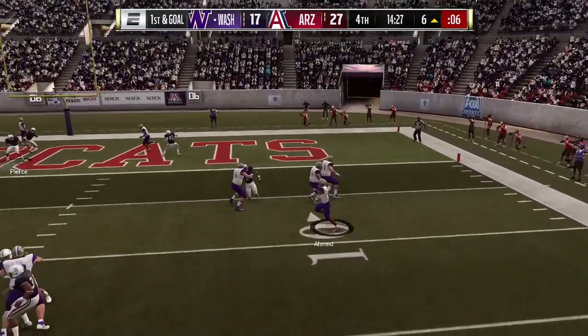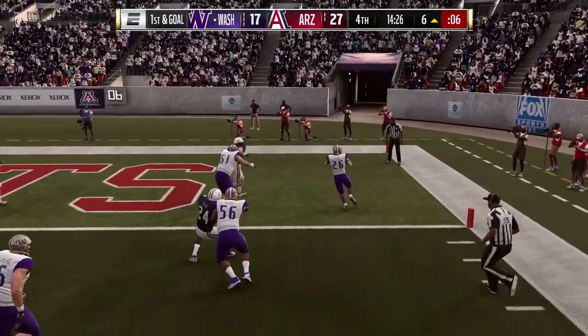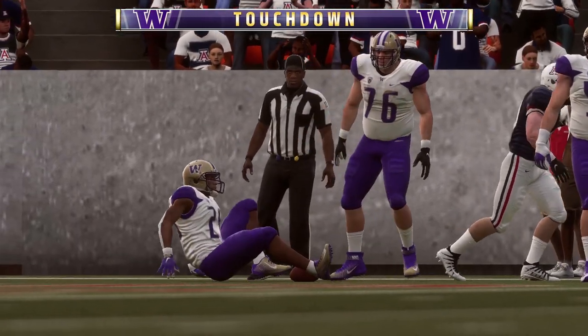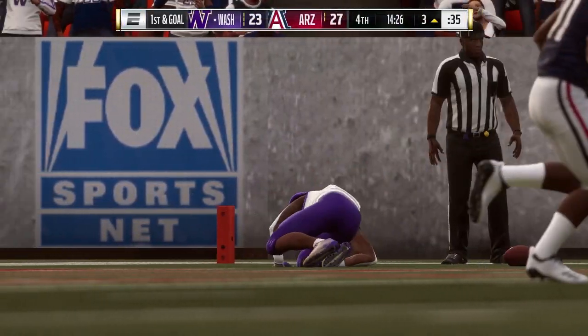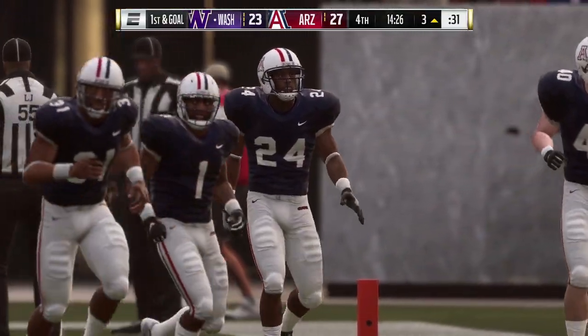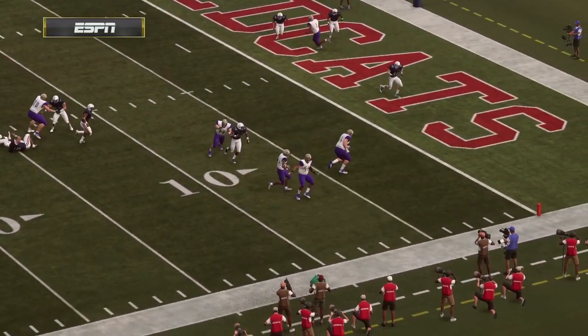Gabbert here again. And just as you called it after the earlier sack, they set up the screen. And he'll take this one in for a Texans touchdown. A great play there from 6 yards away. And the Texans draw a bit closer.